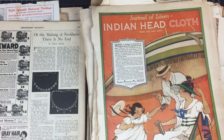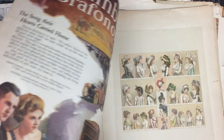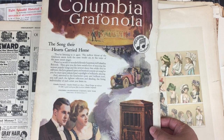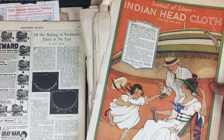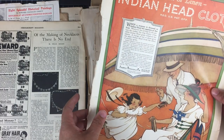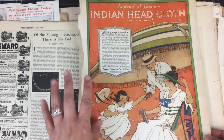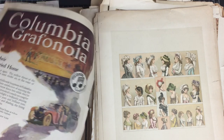Instead of linen, Indian head cloth. Oh my gosh, look at the back of this. Beautiful. I'm trying to find a year on this page. I don't see a year on this page, but it has to be in the same time span as all the other stuff that's in this pile.